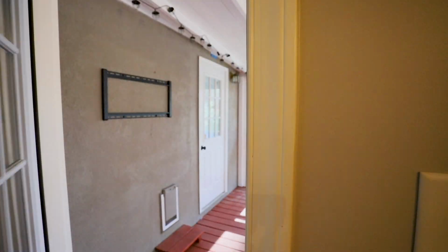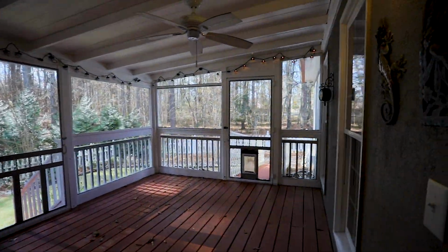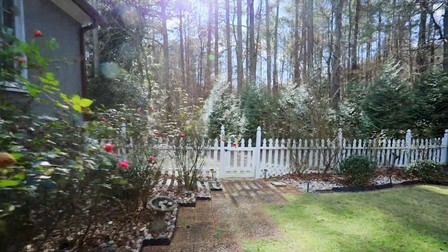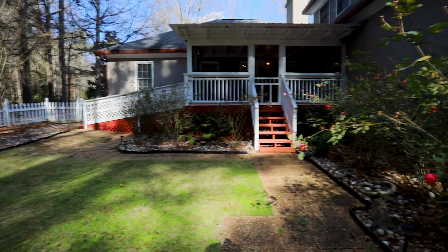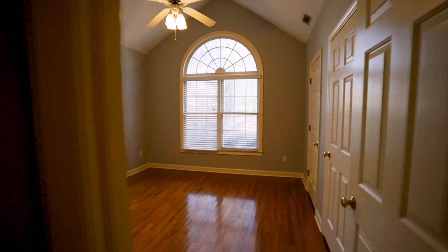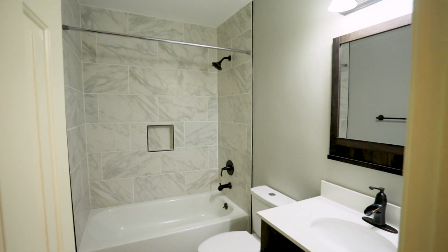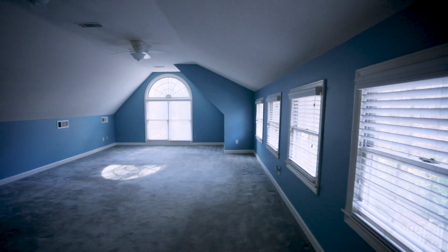And then it opens back up into the living room, and then you have this really cool screened-in porch with the beautiful views of this garden, and this backyard is very private. Probably one of the coolest ones we've seen today, and it has more land and space than any other house we've shown. And then when we come back in, the other 2 bedrooms have their own full bathroom, and then we also have a full huge upstairs bonus area with a full bathroom.